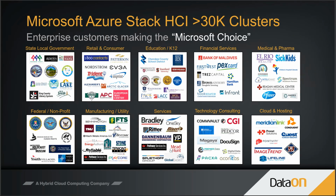Microsoft Azure Stack HCI continues to be the driver in the marketplace. There's over 30,000 clusters enabled today with Azure Stack HCI. And just on DataON, we really have delivered this solution across a broad spectrum of our customer base. And this is just a snapshot of it, right?